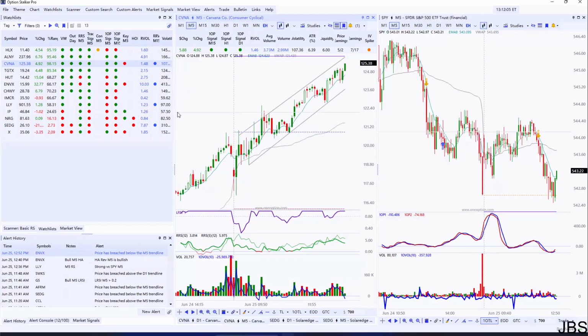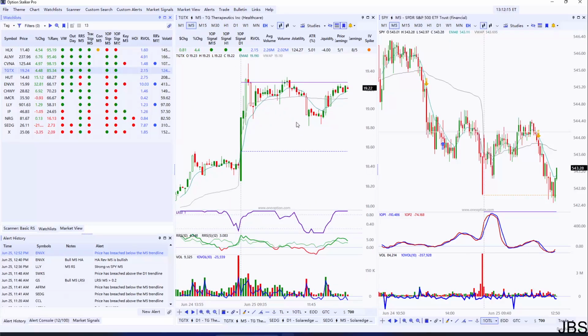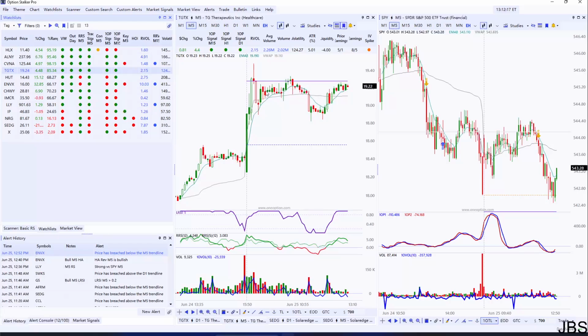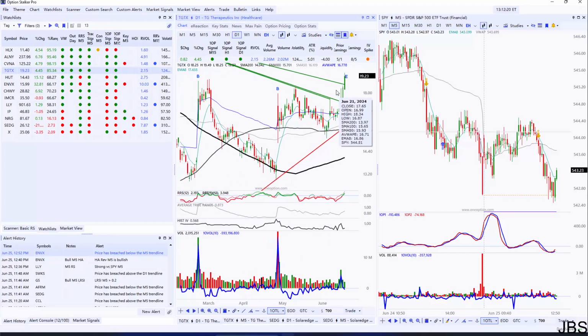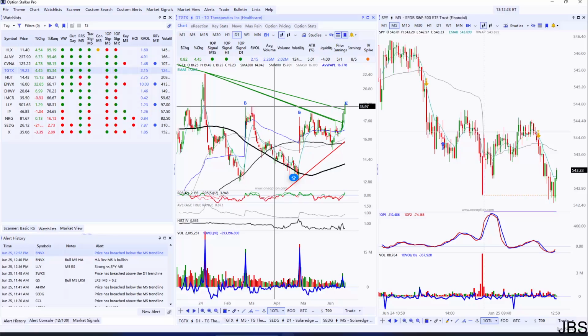So I mean, I might go with Carvana again. Honestly, that is a nice long. Carvana's looking good. ALNY is looking nice. TGTX is good, but it has to get through its high of the day. Still struggling over here. Love this breakout, though. Absolutely love this breakout. Here is the level on this stock that it is reacting to.